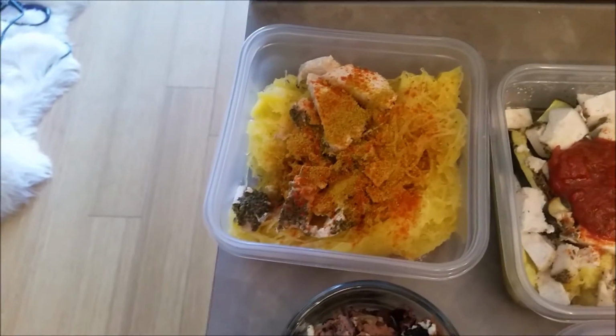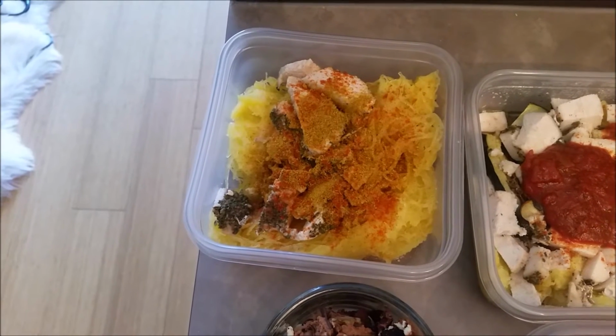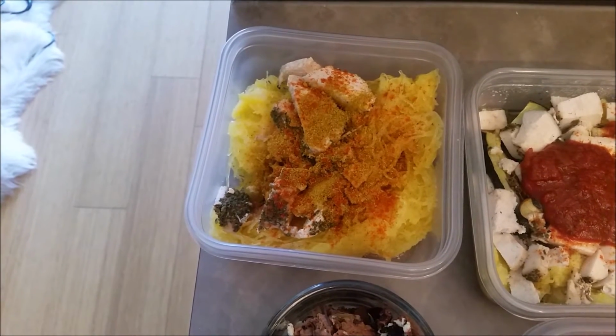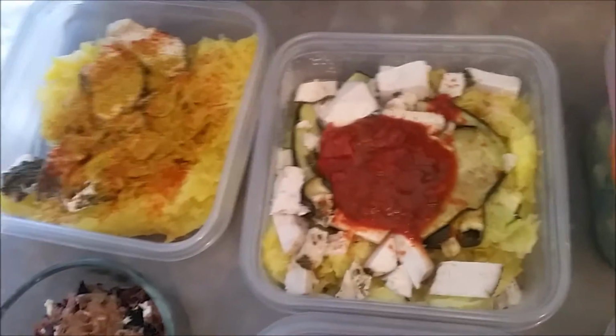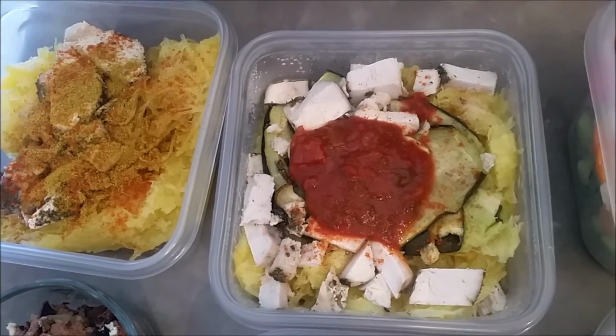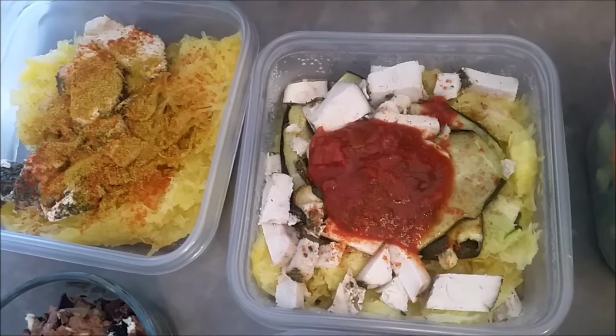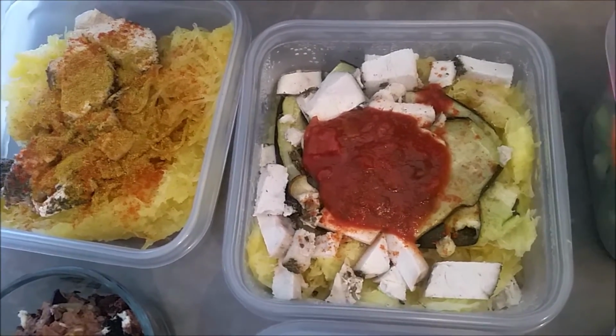And then we've got some spaghetti squash with chicken. There's an Italian herb blend, curry powder, cayenne pepper, and salt there, and that's just some baked spaghetti squash. Then I did the spaghetti squash again, but I did it with a different flavor. I threw some tomato sauce on there. Otherwise, it's exactly the same. There is also some rather overcooked zucchini in there.